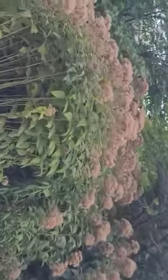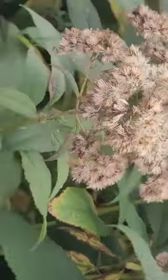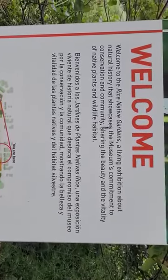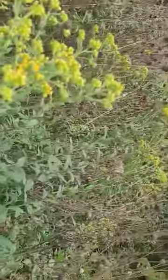This is all Joe Pye weed fruiting and Silphium. These are the food for the songbirds, and this is tall boneset, and here you have the Eutrochium maculatum. This is Eupatorium altissimum, and here you see this Rice Native Gardens is a living exhibition about natural history that showcases the museum's commitment to conservation and community, sharing the beauty and the vitality of native plants and wildlife habitat.